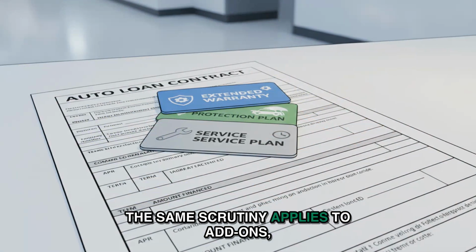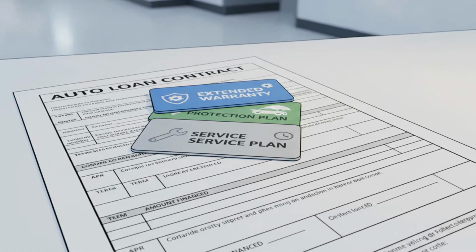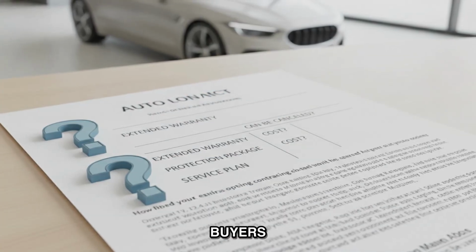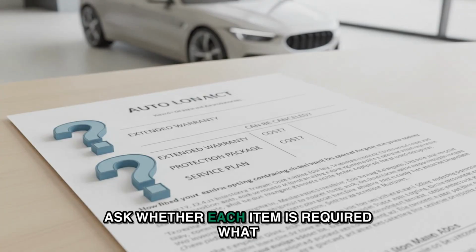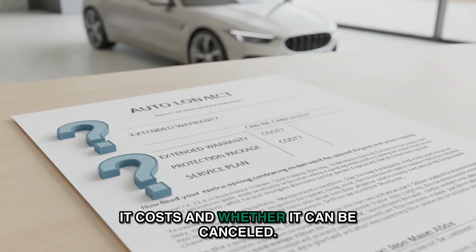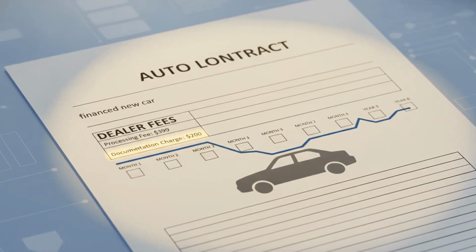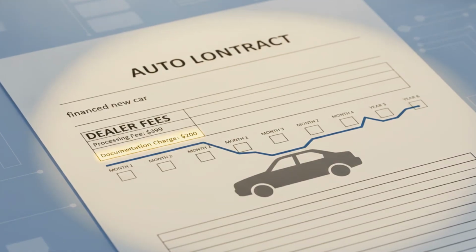The same scrutiny applies to add-ons, extended warranties, protection products, service plans, and other extras. They may have value for some buyers, but they can also increase the amount financed. Ask whether each item is required, what it costs, and whether it can be canceled. Dealer fees deserve the same calm attention. A fee should be understood before it becomes part of a 6-year obligation.